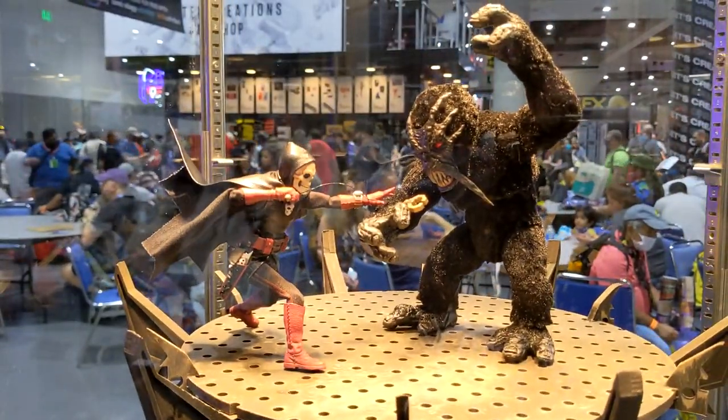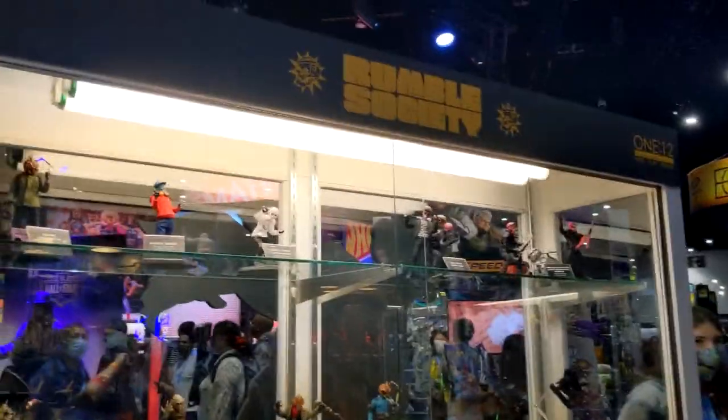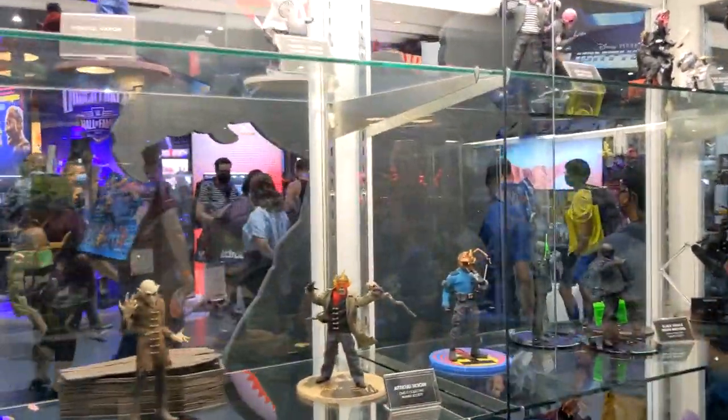Doc Nocturnal doing battle with the Black Mold Moss Squash, looking fantastic there. Great posing, as always. We know who did that. And we've got Captain Nemo down here, bringing up the rear. Now we'll get into the actual Rumble Society display case, which has a lot of familiar faces and just a couple of new things, pre-orders that we've had open, as is the running theme here, but now shown on display, giving us an idea of what they might look like when we actually get them in hand.